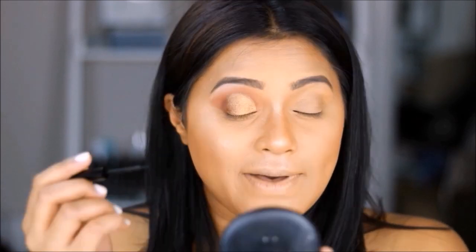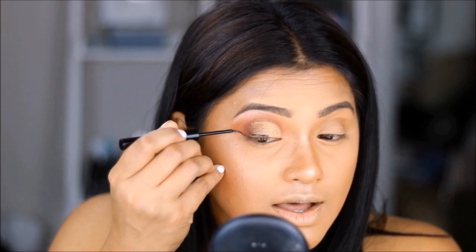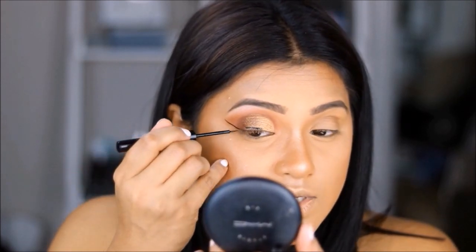For my eyeliner, I'm going to be using my NYX liquid liner. This is the matte, and I'm just going to line my eyes. I want it to be a little winged, so that's why I winged it so much.